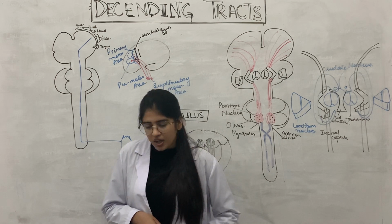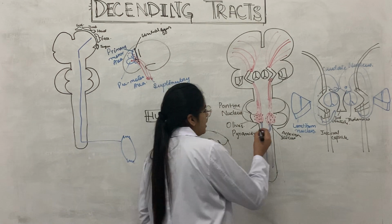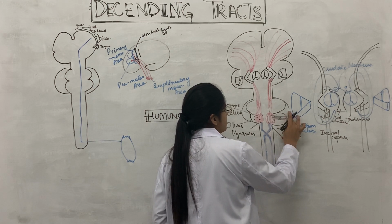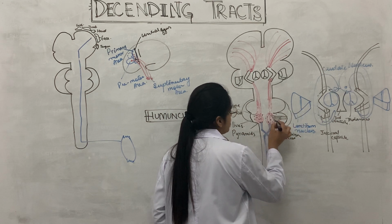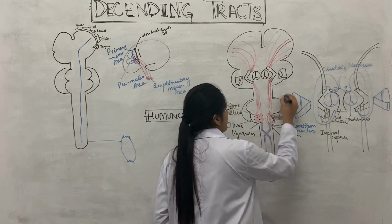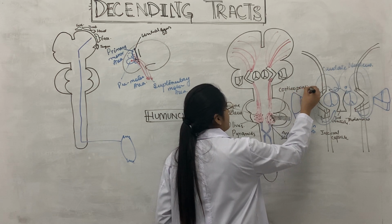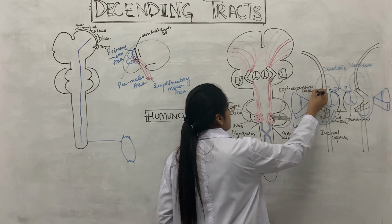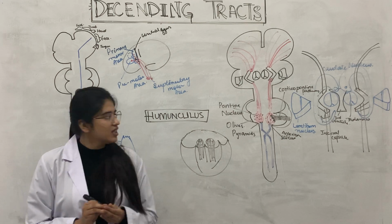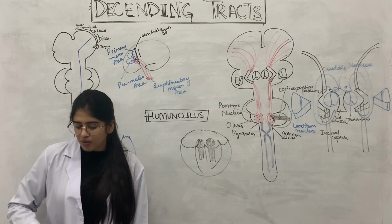Now there are also some fibers that are going from these pontine nuclei to the cerebellum. You remember? So some from these nuclei are going to the cerebellum, and this pathway is called the cortico-pontine pathway, or pontico-cortical pathway. These are the signals which are going from these nuclei to the cerebellum. Now you get my point.